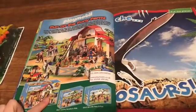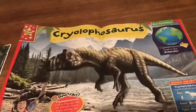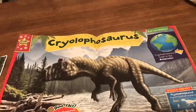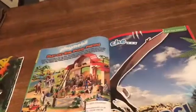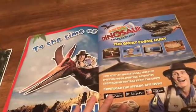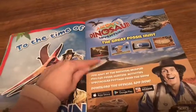One of the advert pages, and then you get this really cool pull-out poster, and it's double-sided. So this is a Cryolophosaurus. Please tell me I got that wrong. All right, and then this one, you have a dinosaur on the other sides as well. And if you let your children put posters up in their bedroom, that's a lovely thing for them to have up. We have the Great Fossil Hunt, Andy's Dinosaur Adventure.